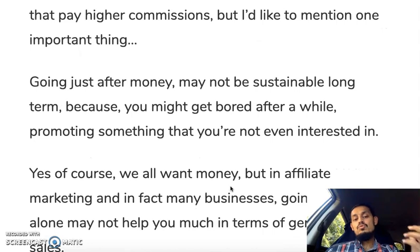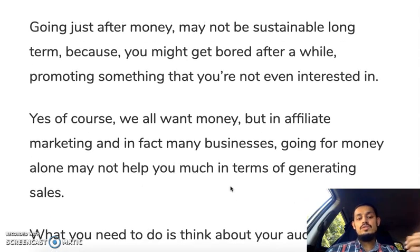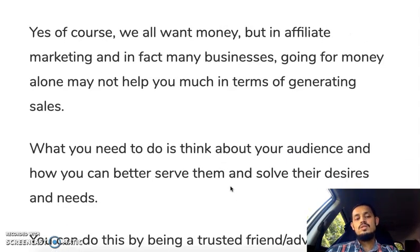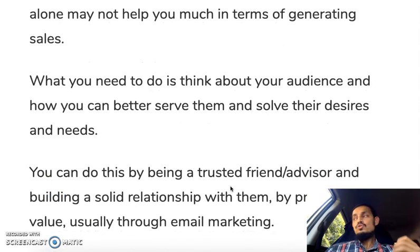Of course, we all want money, but in affiliate marketing, in fact in many businesses, going for money alone may not help you in terms of generating sales. What you need to do is think about your audience and how you can better serve them and solve their desires, their problems, and their needs. Your audience are the people that are going to pay you, for your income. So you want to help them, find out what they need, what they want, and then just give it to them.